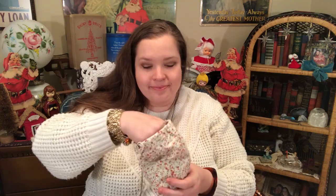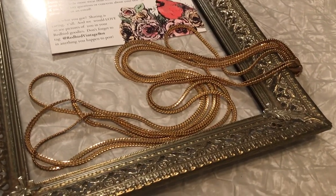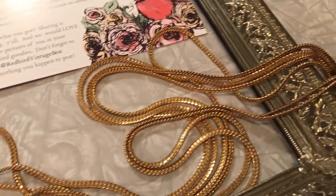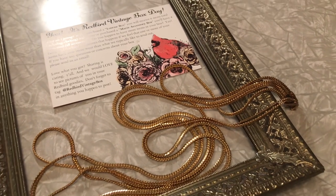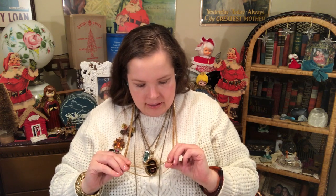Okay, next item. Ooh. Oh my goodness. Y'all, I have died and gone to gold stacking necklace heaven. Look at that. Oh, it's so nice and long. Oh, I love that. That's gonna be so good for stacking. Oh, awesome, awesome, awesome. This feels really heavy and really good quality. Wow, that's really beautiful. Okay, what else?